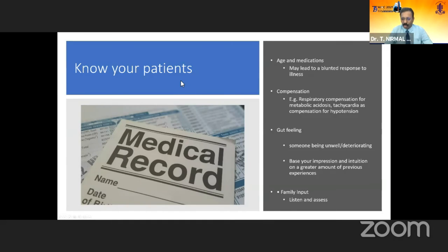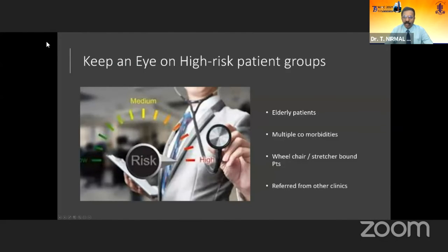It is also important that you know your patients, particularly elderly patients, who have a different kind of response. You should also have a gut feeling about someone who is really disturbing you, being unwell or deteriorating, and also take inputs from the attenders or the family. And keep an eye on high-risk patient groups, particularly vulnerable elderly patients, those with multiple comorbidities, patients on wheelchairs or stretcher-bound, and patients referred from other clinics or hospitals. You need to have a high-risk sensitization in your mind.